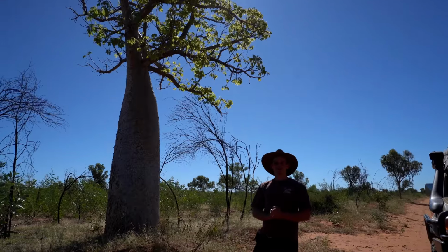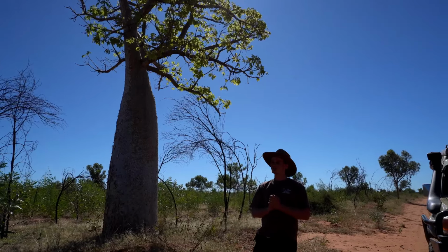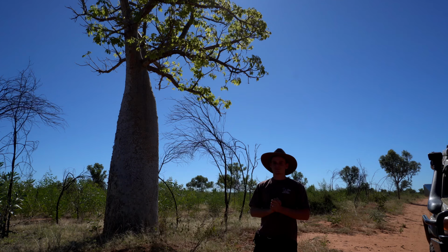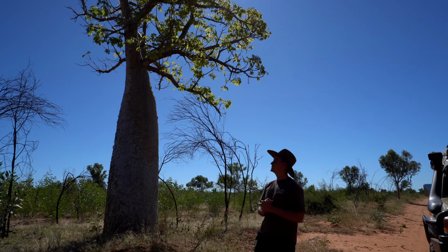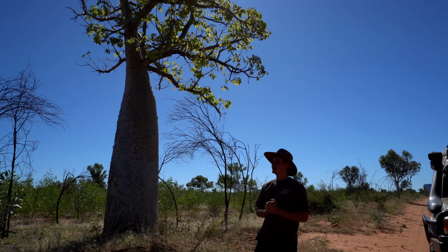Well, there you go, guys. One of the icons of the Kimberleys, the big boab tree. These things are just so majestic. And as you can see, this one's still got all its green leaves, which means that it's fresh out of the wet season. In a couple of weeks it'll drop all of its leaves to retain all the water for the dry season. When these things get real big, they can hold up to 100,000 litres of water, which is pretty insane, but that's what they need to get themselves through the dry season.